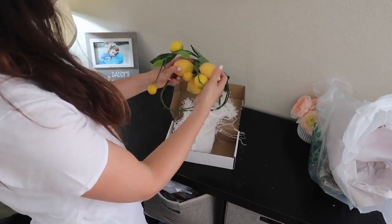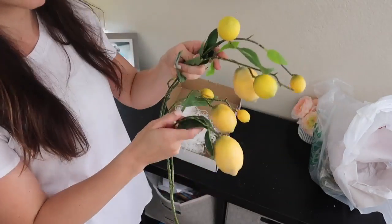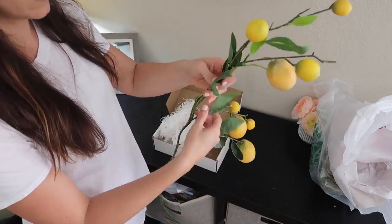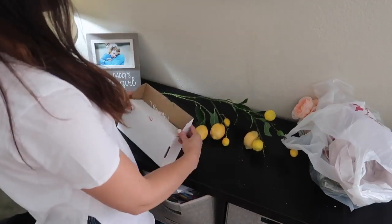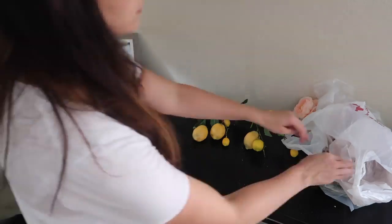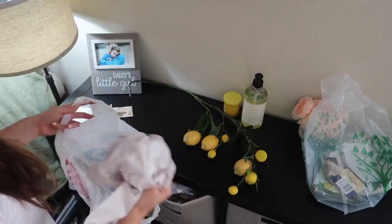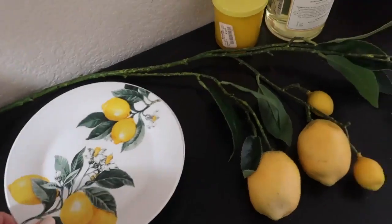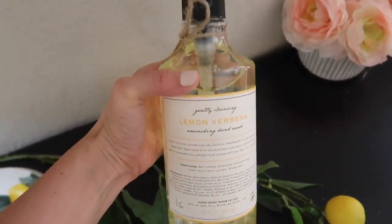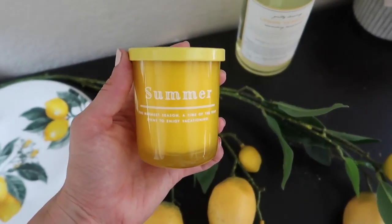So I also ordered these lemons off of Amazon, and it's kind of cool because you can just add them to any greenery that you already have going, or you could put them in a pitcher and put them as a centerpiece or on shelves or whatever. Anyways, I got that from Amazon, and then I had stopped at Dollar Tree and TJ Maxx and gotten a couple of yellow things as well. So for the bathroom, I got that yellow soap and the little candle, and then I got a couple things for the kitchen from the Dollar Tree, just these little plates, and I thought they'd be cute to have my coffee mug on them. And this candle even says summer, so I was like, this is so perfect.